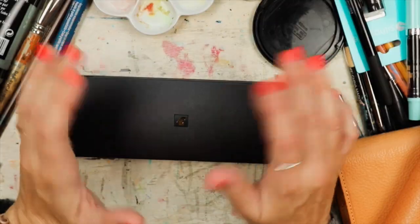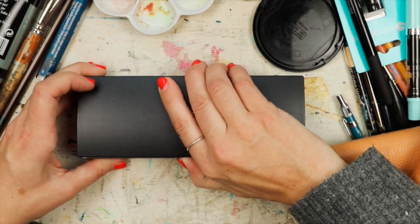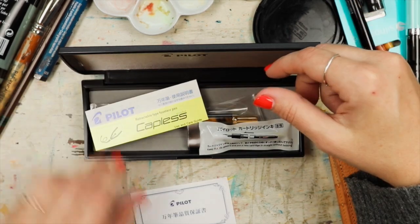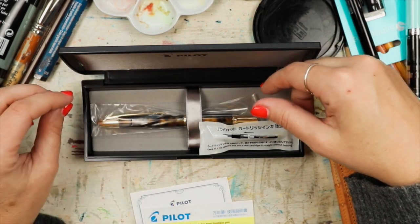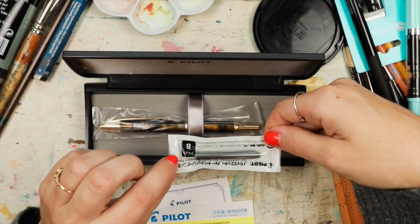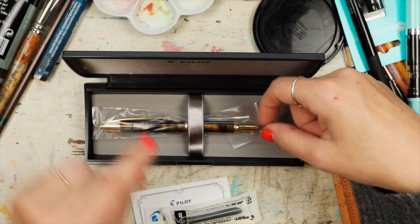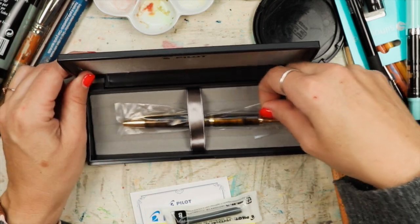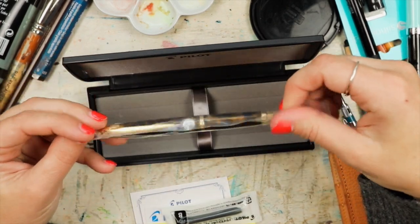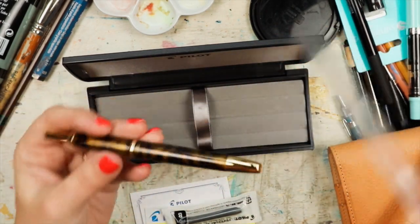Oh wow, that's fancy. I have never purchased a pen this expensive before, but I think it will be a good investment for me. I do write a lot. Oh my goodness, I wish I knew what these things said. Oh wow, it's very pretty. And this is the cartridge. I think I might empty this out and put other ink in it, because you can get way more ink capacity. It is so pretty. And it's weighted nice.